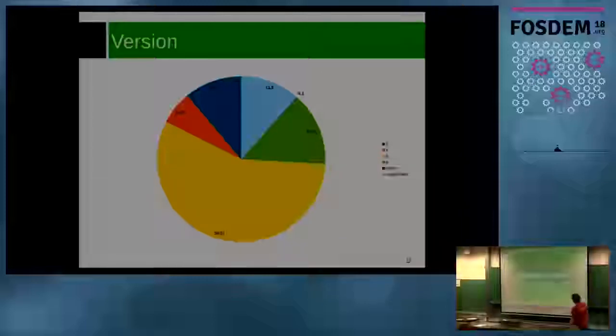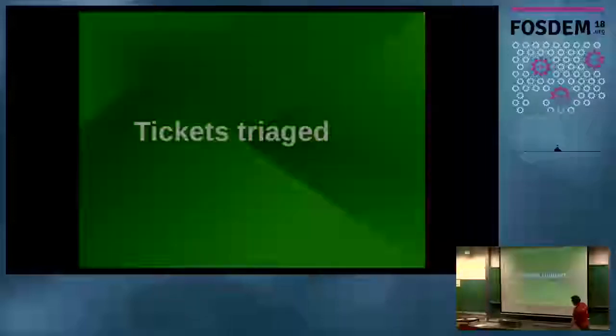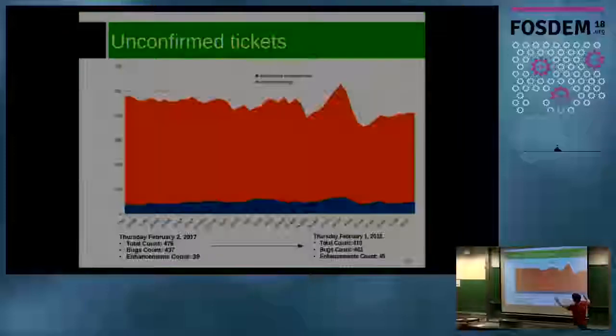Then about those tickets triage during this year. Oh, okay. So it should fit here. Well, here we see the number of unconfirmed bugs per week. So we see that the number of unconfirmed is kind of flat, but then at some point we have some peaks where the number of unconfirmed bugs are going up. And I think at this point we had the LibreOffice conference, so no one was triaging bugs. So that's the reason we have more unconfirmed bugs there.